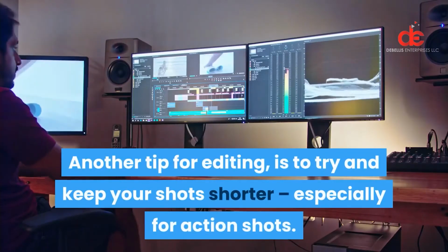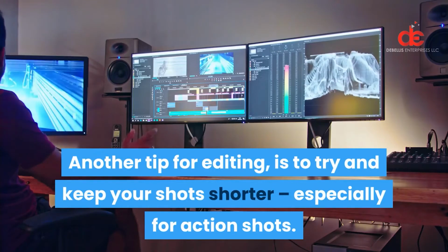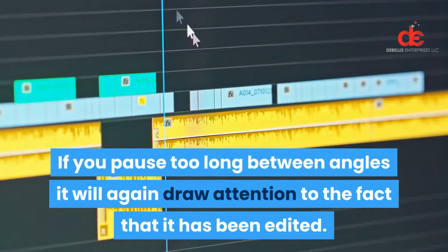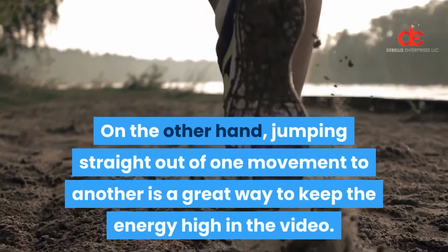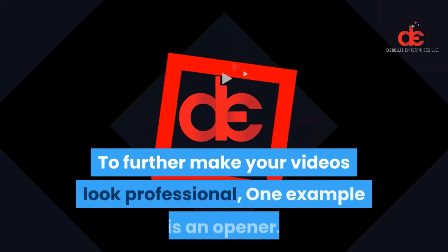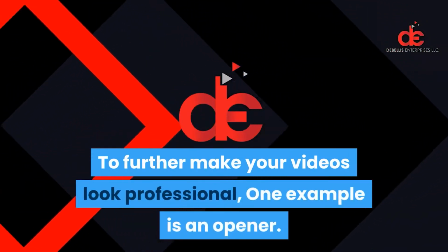Another tip for editing is try to keep your shots shorter, especially for action shots. If you pause too long between angles, it will again draw attention to the fact that it has been edited. On the other hand, jumping straight out of one movement to another is a great way to keep the energy high in the video. To further make your videos look professional, one example is an opener.